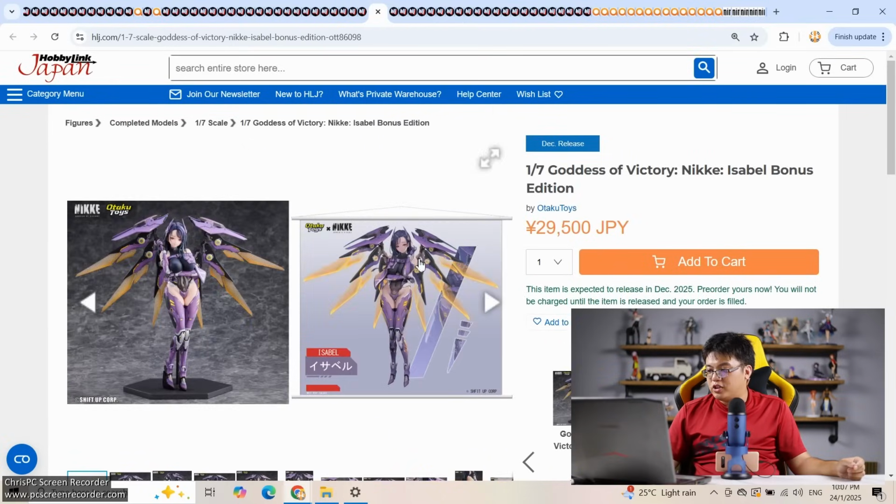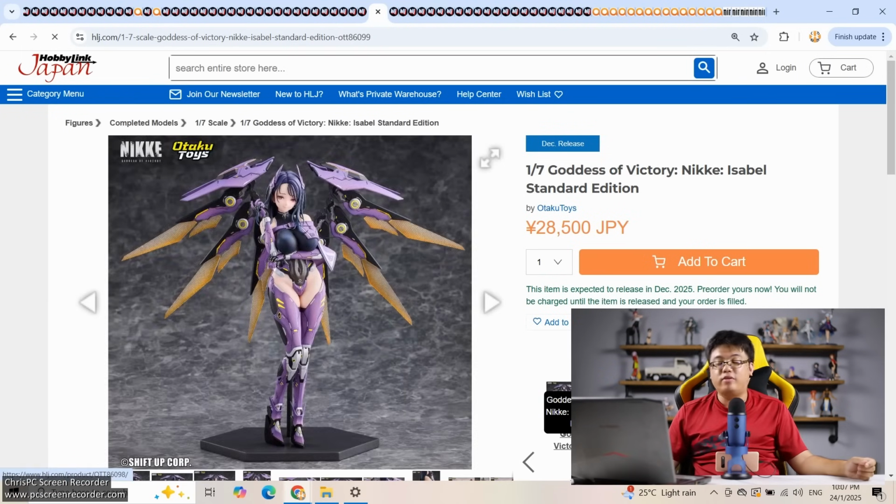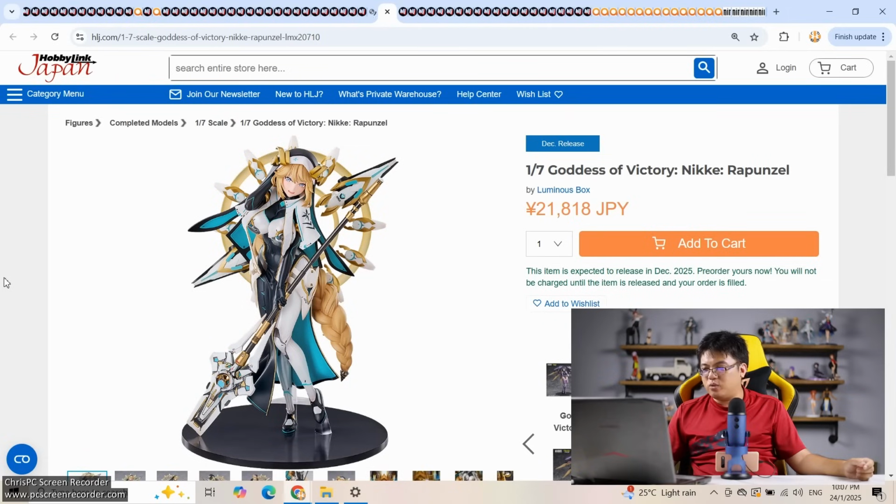Oh, this is the limited version. I did not open a tab on the standard version. Let's have a look. I think the standard version is about, yeah, just 1,000 yen cheaper. Normally, I wouldn't bother with the merchandise, but if the difference is like 1,000 yen or 1,200 yen, maybe I'll just go all out, right? Because FOMO. Okay, moving on to the next one, the second Nikke figure over here, Rapunzel.